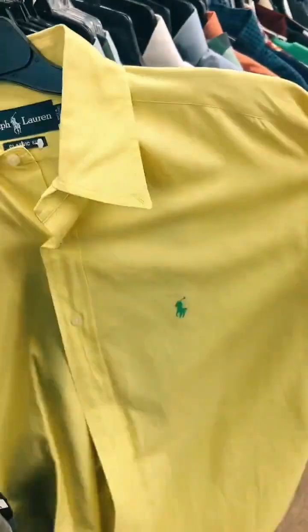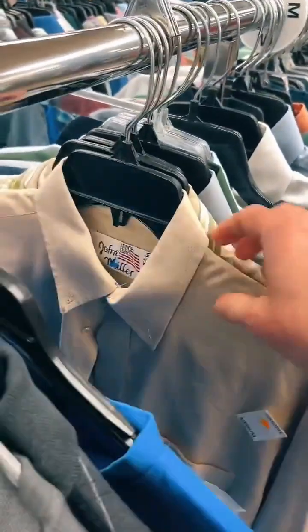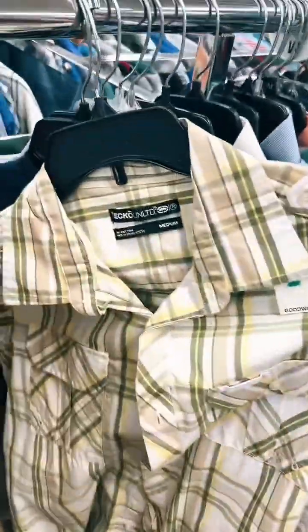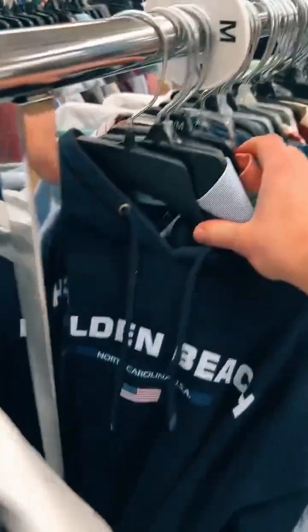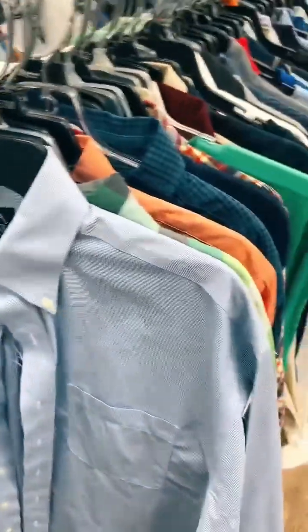Here's a common brand for you, Ralph Lauren. Got some stains on it, size medium, we'll pass on that. I sell more Ralph Lauren than any other brand. I do pick up some Echo Unlimited, but I only pick up really big sizes and things with really unique stuff, like big embroideries, spell outs. That didn't have any of those things, so I'll pass on that one. There's another Echo Unlimited. Same thing, just not unique enough. A lot of that stuff listed, not a lot of that stuff sold. Holden Beach. We got North Carolina peeps in the house here.